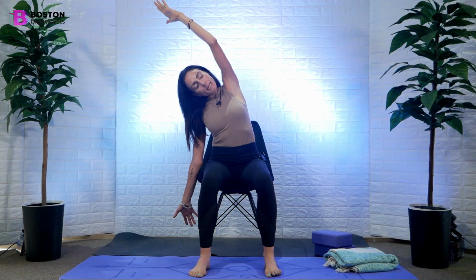And on your next inhale, lifting and reaching those arms up. And exhale, releasing them down. We're going to come into our seated warrior 2. So you're at the edge of your seat. And you're going to take the right foot to face towards the right.